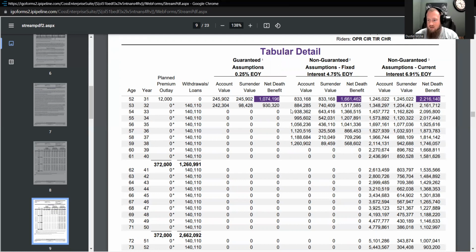So let's go over to our non-guaranteed, the Barclays we talked about. Our account value is $1.2 million. Our net death benefit is 2.2. So if he got to 52 and all of a sudden he's like, I'm gonna live it up, retiring, I'm gonna jump out of airplanes, and he goes splat, $2.2 million goes to his family.